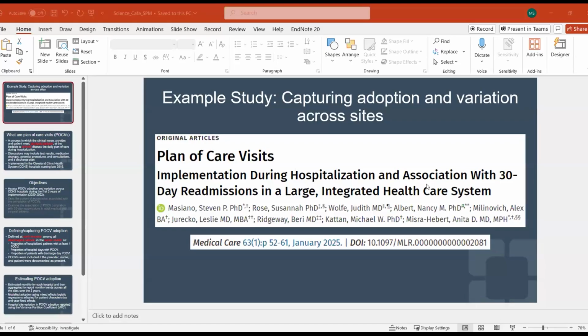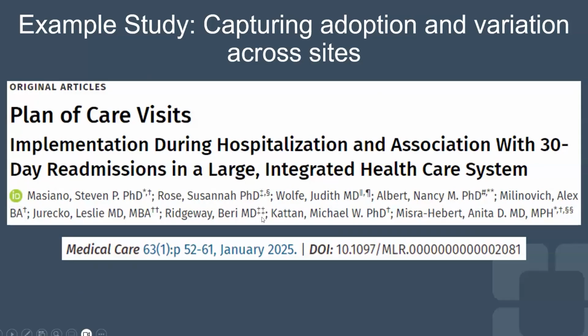Yep. I hope you can see my screen. Yes, it's just not in presentation view. All right. So let me just go to, yep, should be in presentation. Yes. Presentation. Yep. Okay. All right.